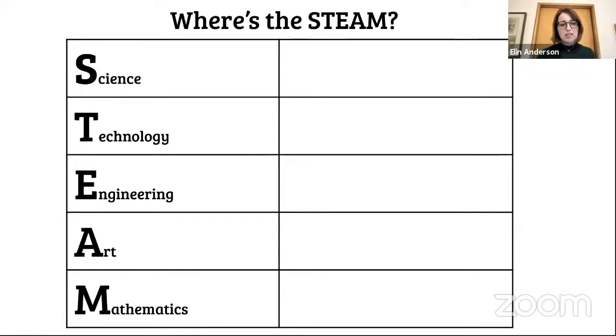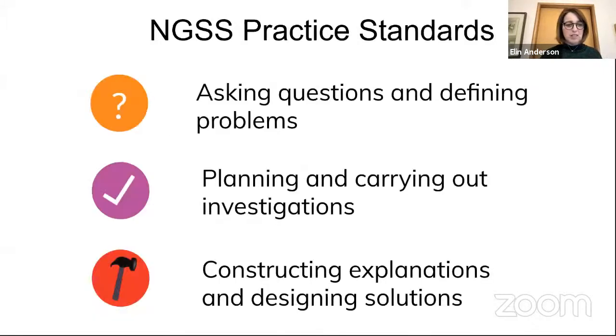During this activity, we are going to engage in several of the Next Generation Science and engineering practices. We're going to be asking questions and defining problems, and defining problems is really key to engineering. We're going to be planning and carrying out investigations. We're going to be testing a lot of different things, testing to see what will float in our boats, and how many things we can float in our boat. And we're going to be constructing explanations and designing solutions. We're going to be designing our boats, and again, that designing piece is really key to engaging in engineering and understanding engineering.